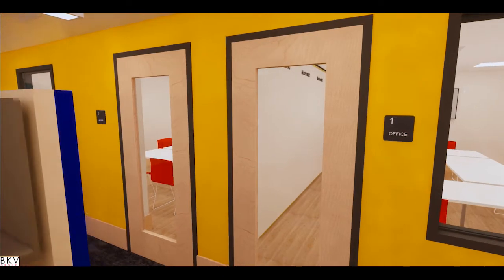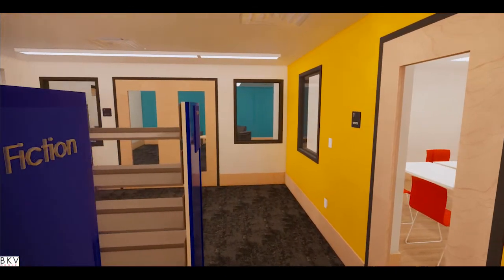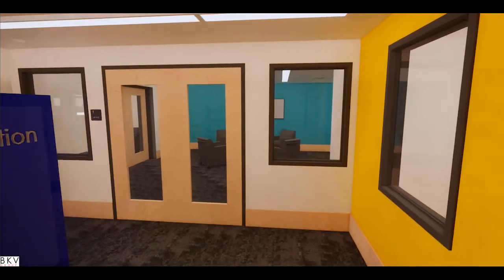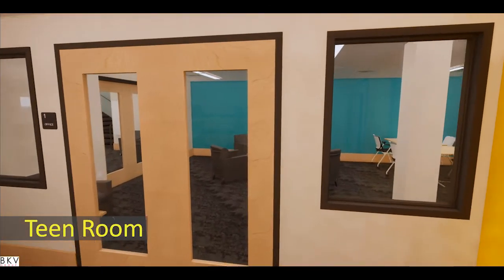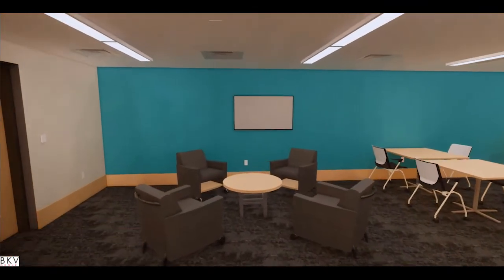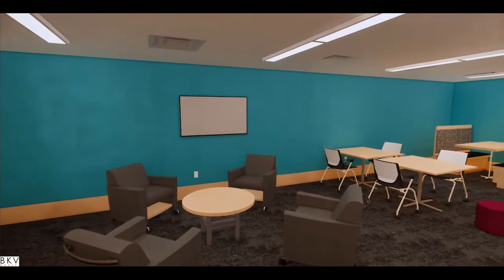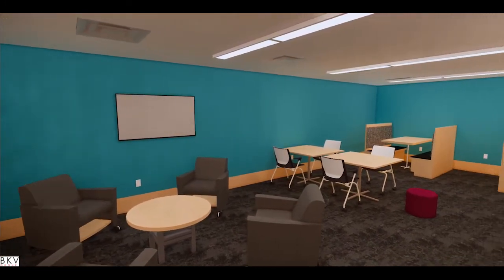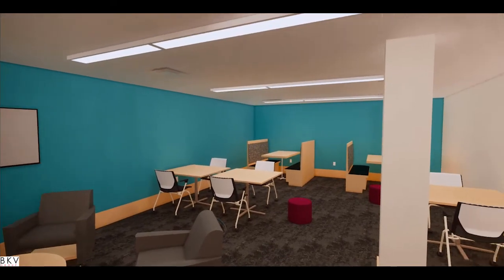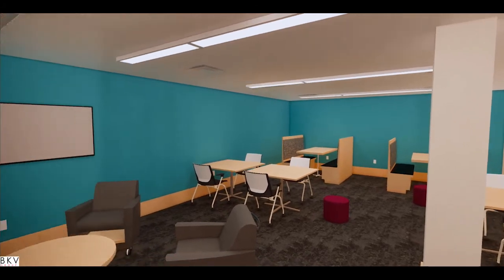We're passing by our small group study rooms that will include audiovisual equipment for presentations as well. We're now moving into our teen room with its own door as requested by our teens. In this area, teens will have the opportunity to create seating as they so desire. So whether they want to be in a booth or at a table or a larger table, they can push the tables together. They can sit in the club chairs around a circular table.